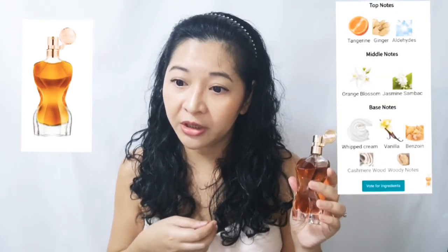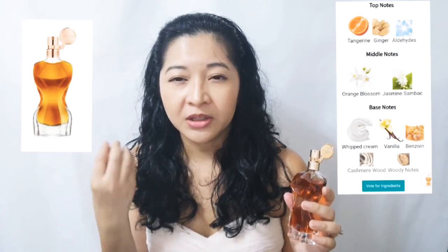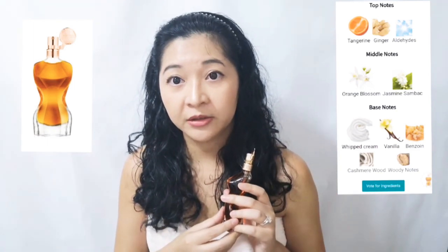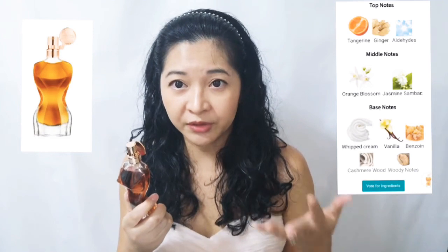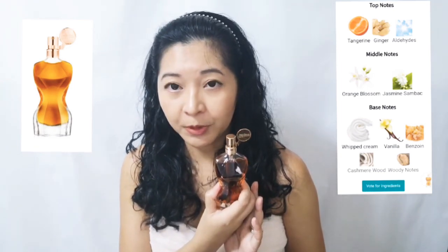So how is this one different than the Classique? I would say that it's much sweeter. It's sweet, but not in a gourmand way. It's sweeter to the nose, but it's not like you want to eat it. So it's still fresh, like the original, slightly zestier. It does have ginger in it, and overall it's a slightly deeper, thicker, denser version of the original. So basically, if you like the original, chances are you would like this one too. Orange blossom again is front and center, although I don't think this gives off that soapy vibe as the EDT.